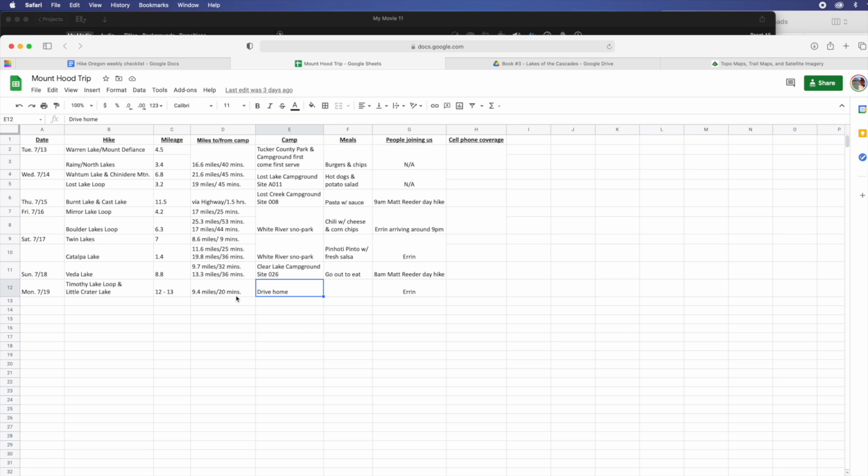I also make note of what campsite I'm at, and then also what meals I'm going to have that night so that I can be really organized with what I'm bringing. And then if I am coordinating with anyone joining me on any of these hikes, I write that down too, as well as if I'm going to have cell phone coverage.